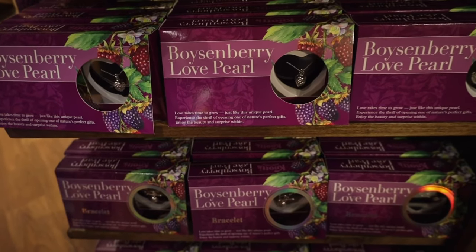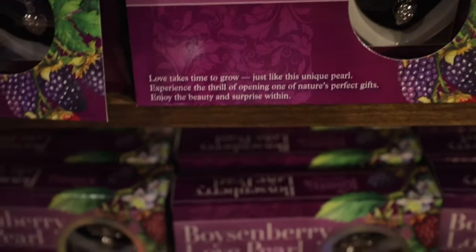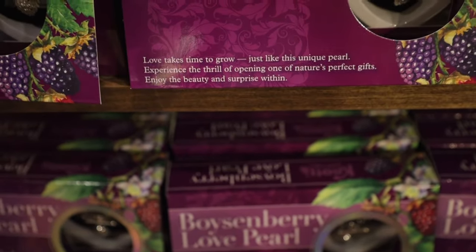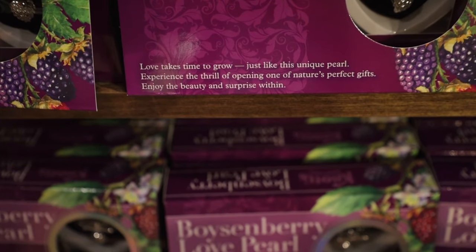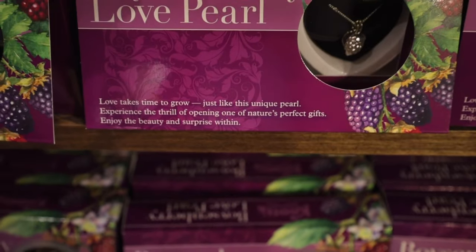And this is a great Boysenberry gift idea for a loved one. It's a Boysenberry love pearl. Love takes time to grow, just like this unique pearl. Experience the thrill of opening one of nature's perfect gifts. Enjoy the beauty of the surprise within, dude.